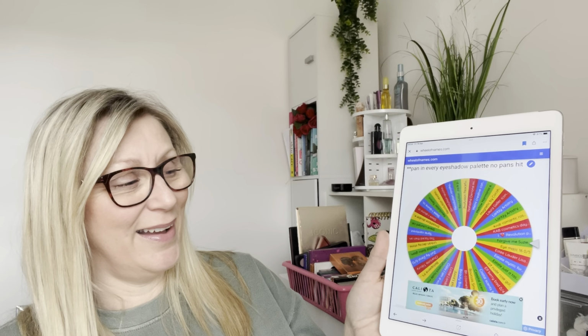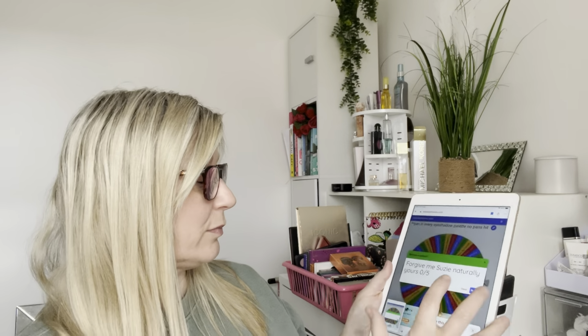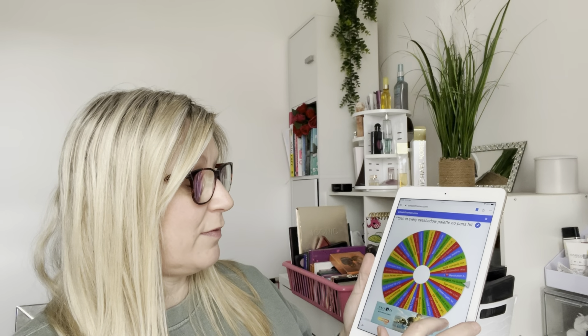What have we got? All right, Forgive Me Susie, Naturally Yours. I'm not sure if we've had that in this project before or not, but there's no pans in it, so that's fine. I know what that one is. It's just a little tiny one. I think it's quite peachy pink. I think it's quite a nice one. Okay, oh my gosh, I've got hundreds of adverts. Get rid of that.